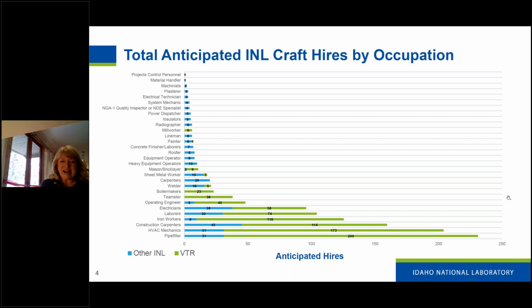But this is the INL essentially projections as we're looking at. The green bars are associated with the versatile test reactor. As that project moves forward and moves into a construction phase, and hopefully at INL, you can see what a load it's going to be in terms of the number of people in these specific categories. The blue numbers are associated with the projects that are happening now that we have planned outside of the versatile test reactor. So we will continue to modify this, update it, and work with our partners to make sure we clearly understand where our highest needs are.